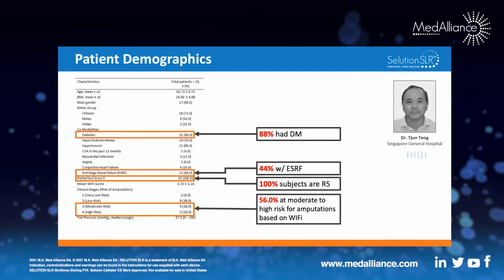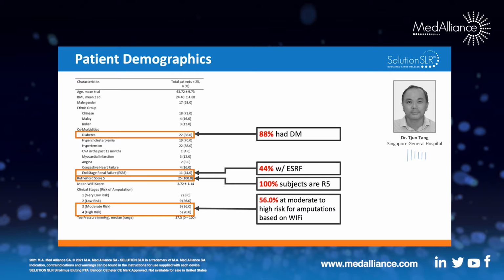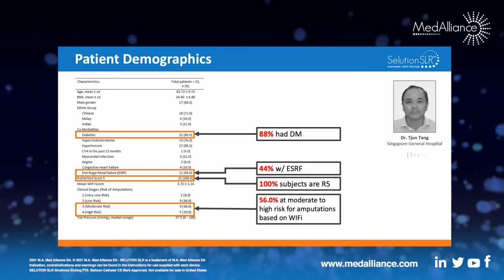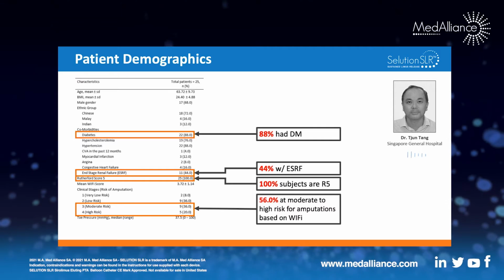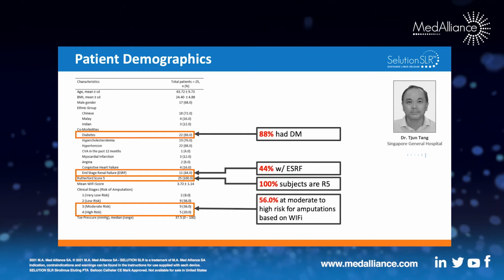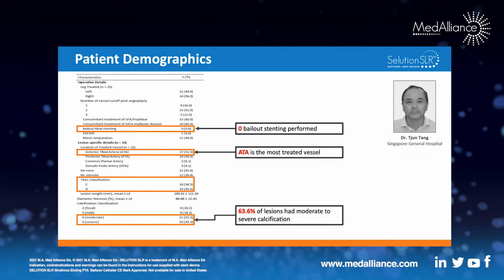Turning to patient demographics, these are the patient demographics of interest. And I think it's important to appreciate that this is a frail population. The majority were diabetics, almost 90%, with a significant number, almost 45%, with end-stage renal failure and established on hemodialysis. All were Rutherford 5 lesions, and over 50% were moderate to high risk on the WIfI score for major amputations.